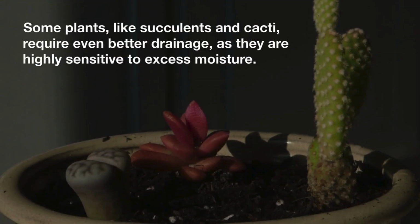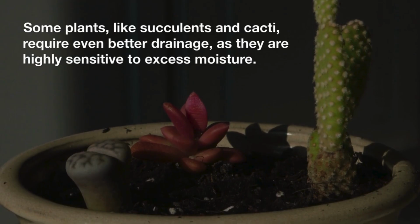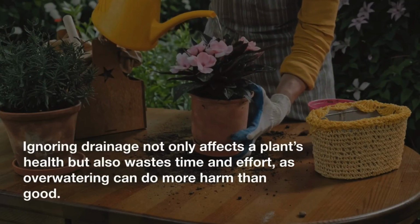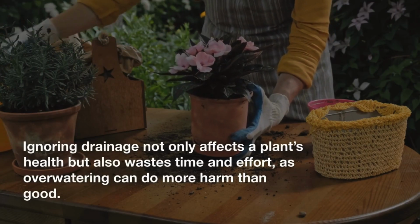Some plants, like succulents and cacti, require even better drainage, as they are highly sensitive to excess moisture. Ignoring drainage not only affects a plant's health but also wastes time and effort, as overwatering can do more harm than good.